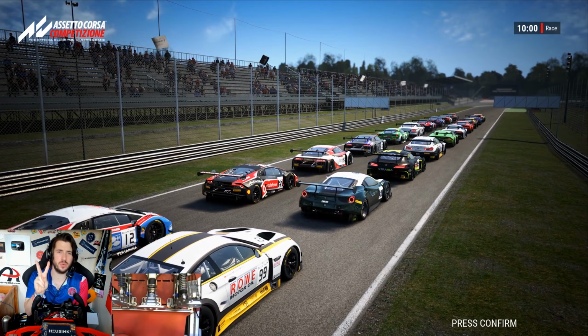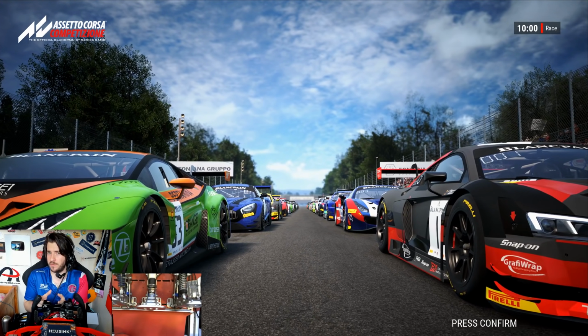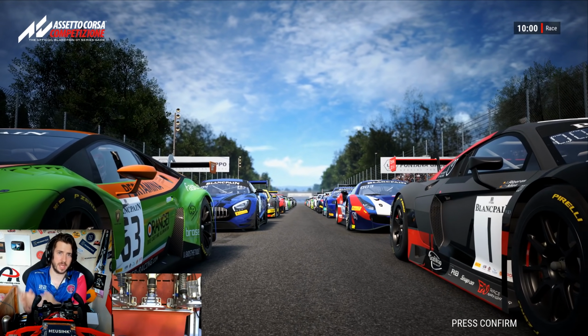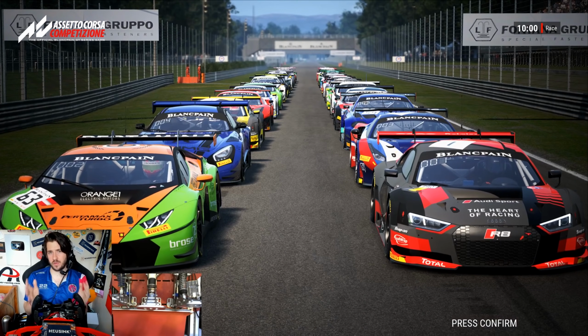Firstly, technically two cars. They are both the same car, the Nissan GTR GT3 car, but one from 2015 and one from 2018. And it also includes the Monza circuit, which we're going to be driving at today.